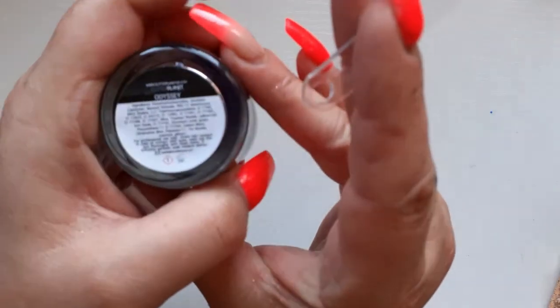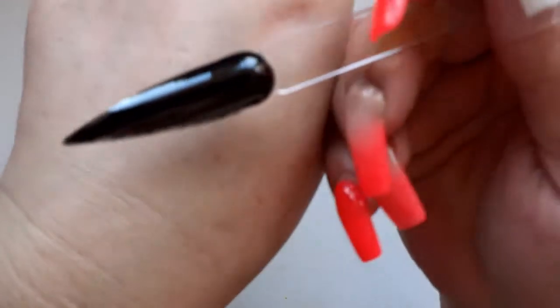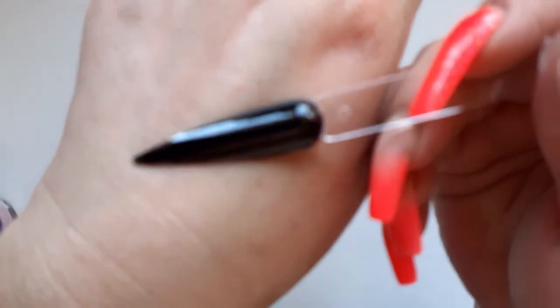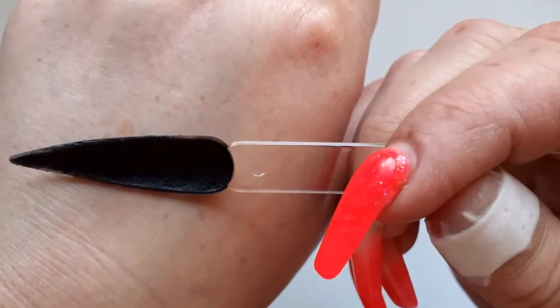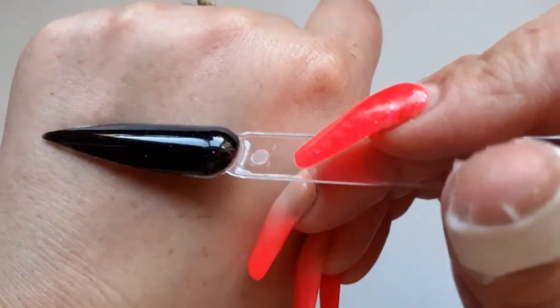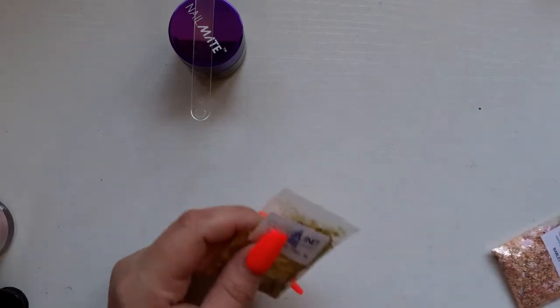Okay, so I have done the swatches off camera just to save a bit of time. So I'm going to show you first the ones that I bought separately. So this is Odyssey, which is that black. I don't really think it's going to show up too much on camera. I don't think you're going to get to see it. It's got these beautiful glitter inside. Maybe I'll take a photo, it might show up better. So there was that one.